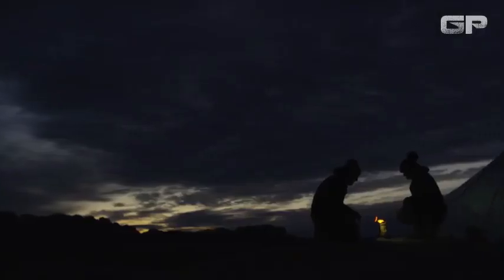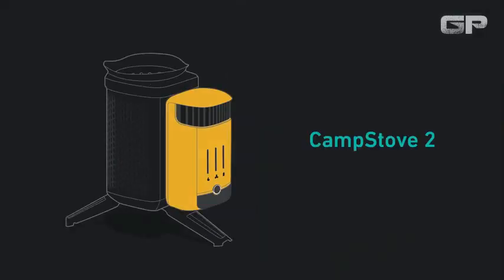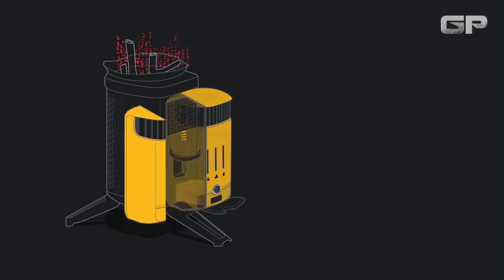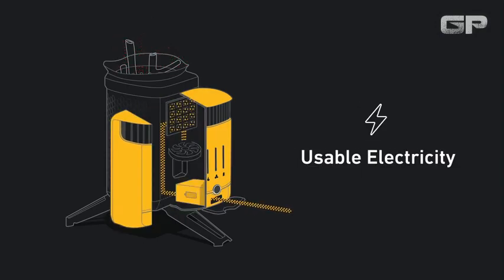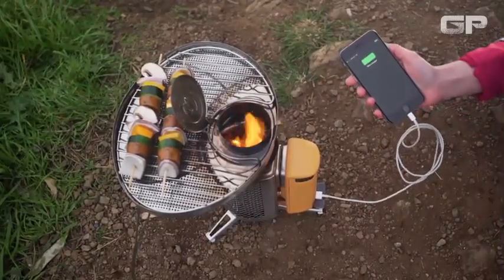Number 4. Meet the next generation of fire with the Camp Stove 2, a portable wood-burning stove that creates smokeless flames while generating usable electricity so you can cook your meals and charge your devices all at the same time.